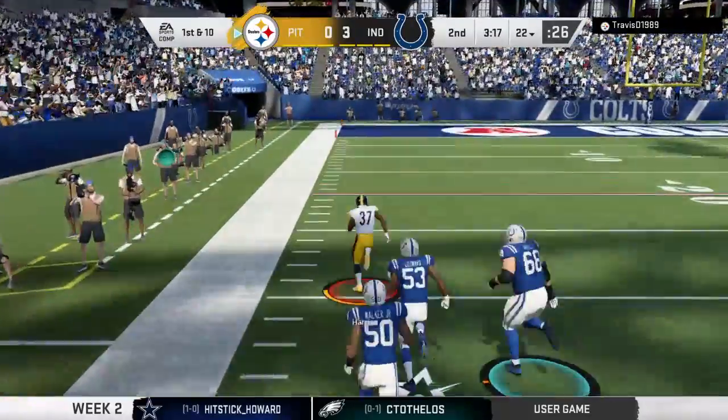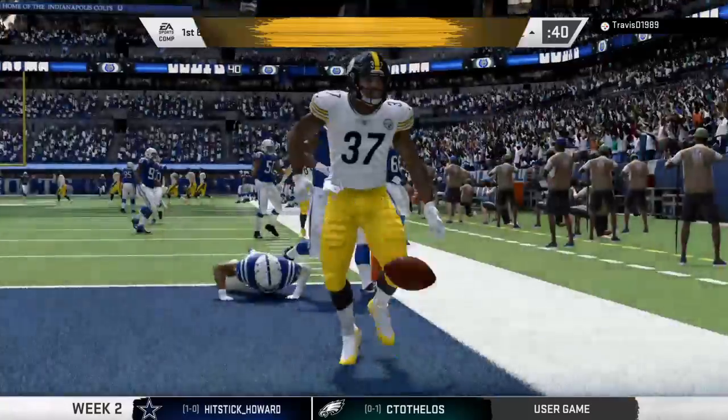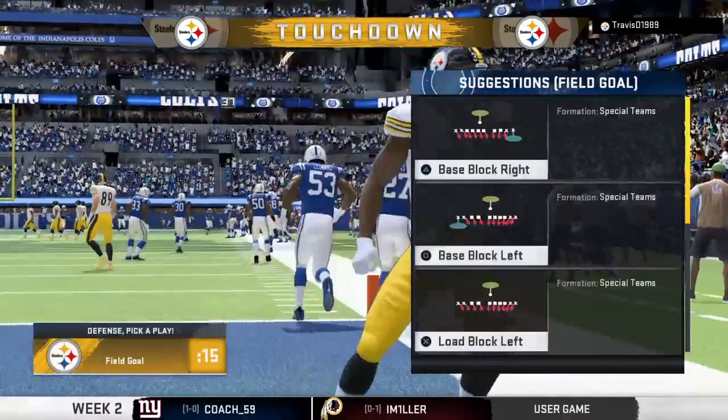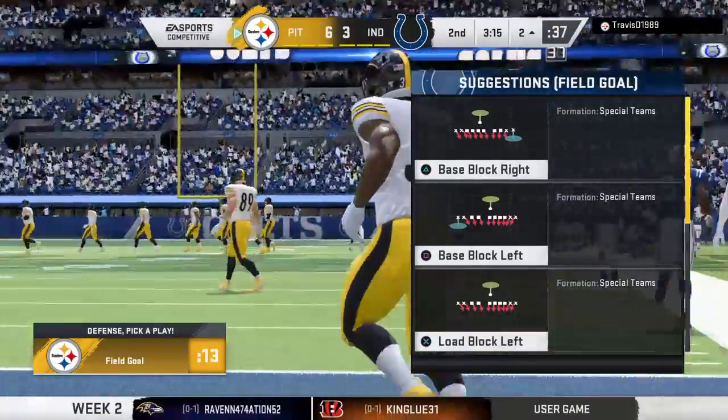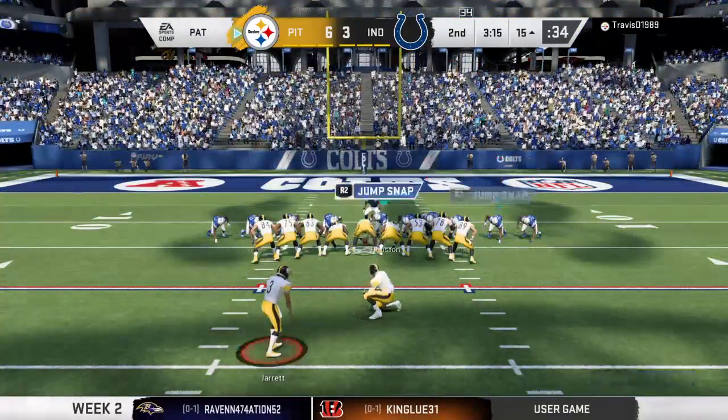And he's got daylight. It's a foot race. And into the end zone. Touchdown, Pittsburgh. Damian Harris, 78 yards. And the Steelers have taken the lead.